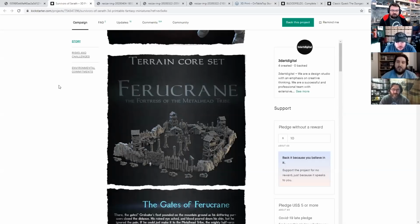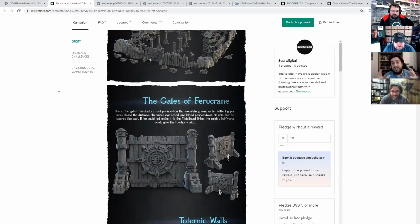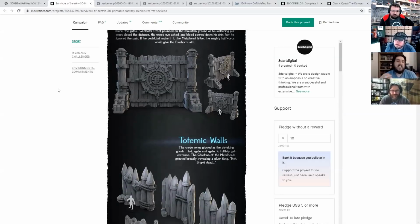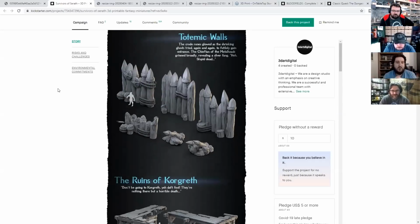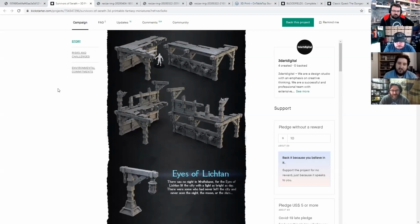So obviously the miniatures are cool, but as well as all the miniatures and heroes and characters, they've also got this amazing set of terrain as well. So if you want to build yourself a really badass, slightly Warcrafty orc style terrain settlement on the tabletop, you've got some awesome options here. So yeah, some really awesome looking terrain there, as you can see.